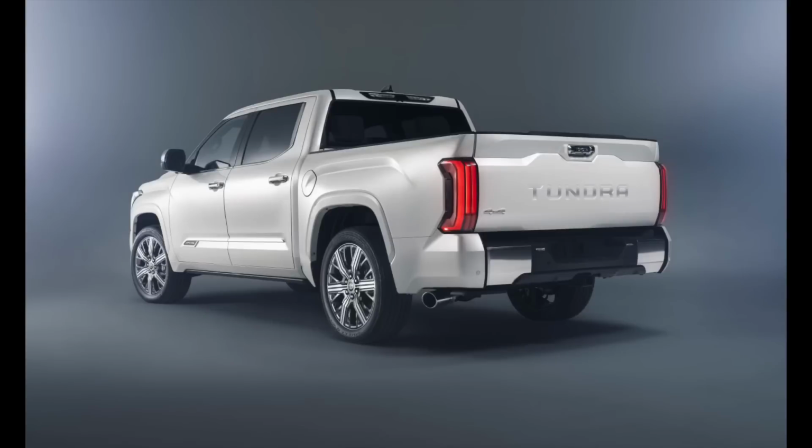So you'll have to let me know what you think in the comments below. Let us know what some of your options are out there. What Tundra will you be picking with the iForce Max engine? Is there anyone out there that is looking at the Capstone Tundra? I'd love to see if there's any interest in that. That is the new top tier Tundra, fully loaded, all the luxury features you can handle. So let me know in the comments below.